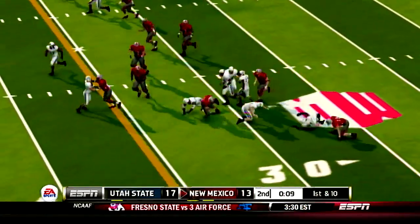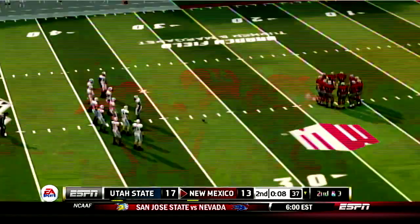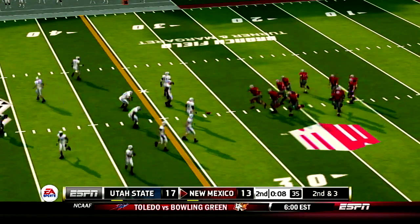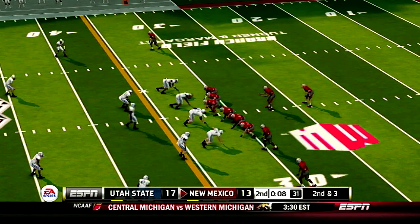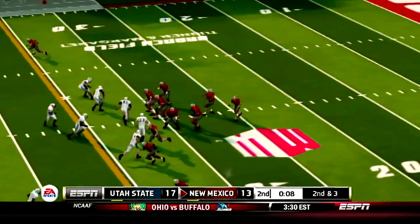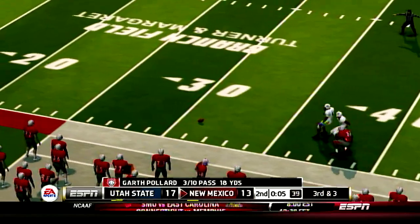Give to the tailback. Nice run, and he's brought down. King picks up about 7 yards on the run. Second down, and they're going to need about 3 yards to pick up the first down. He fires, and he can't hang on to it.